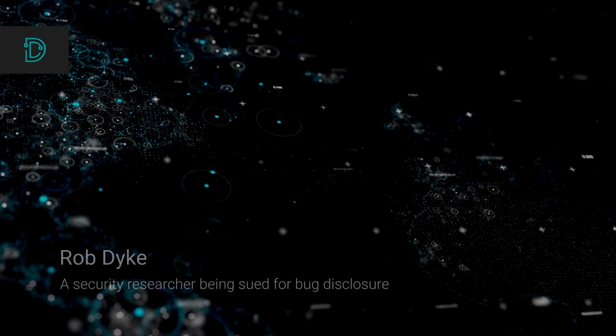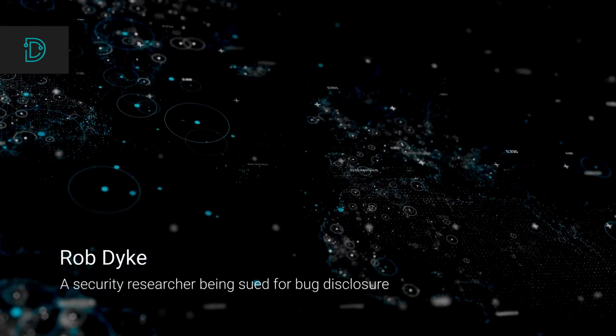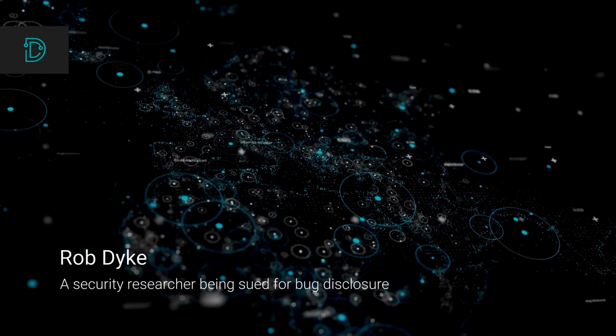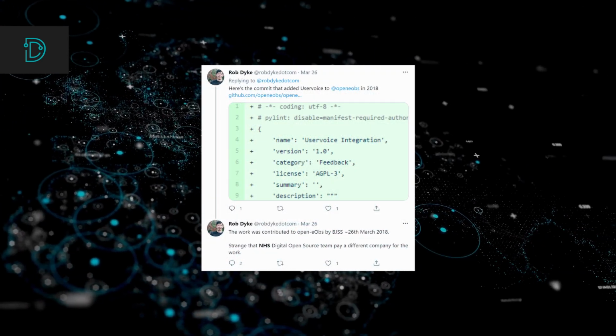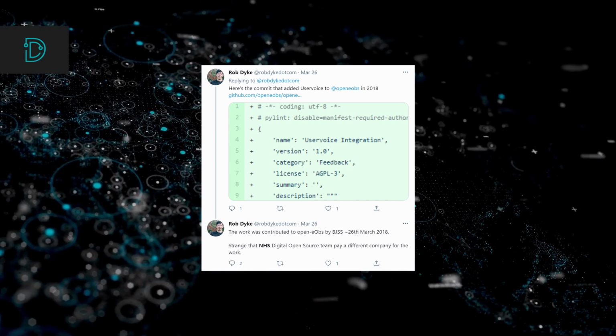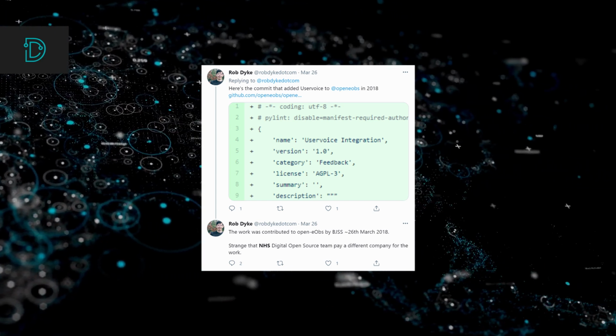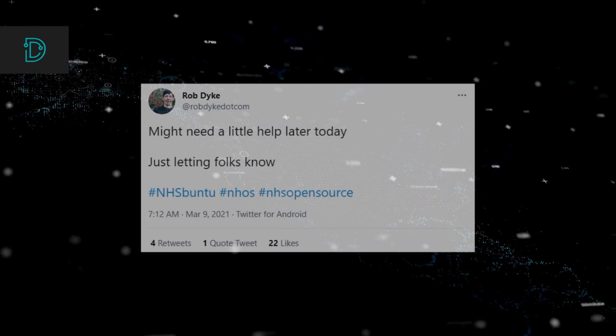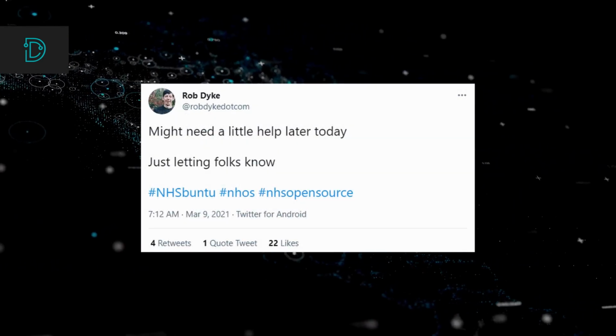Moving on, a security researcher is being sued for bug disclosure and is now looking for funding to fight back. Dyke is a security researcher who found a vulnerability in two repositories in the UK healthcare foundation Aperta. These repositories contained sensitive data and were vulnerable to RCE attacks and SQL injections.